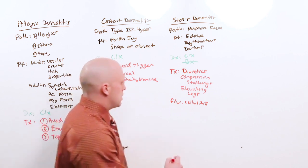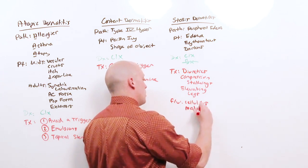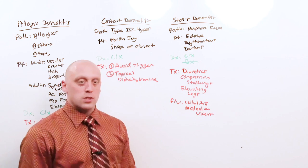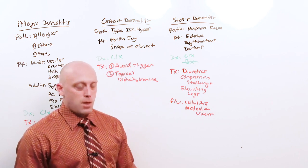And stasis dermatitis is going to be associated with the malleolar ulcers. These are called stasis ulcers because they have stasis dermatitis, they've got poor circulation, they end up with ulcers on the medial or lateral malleolus.